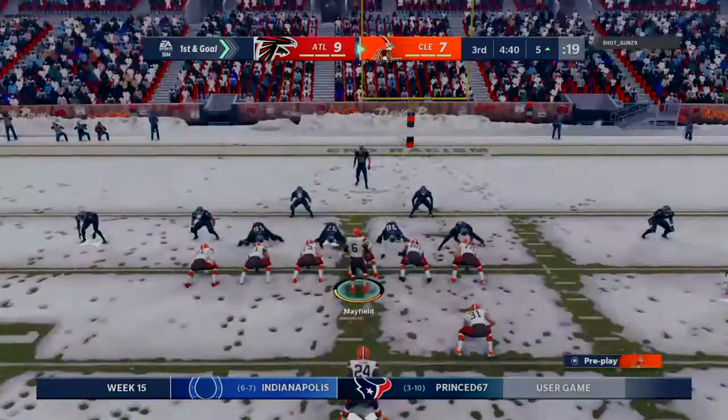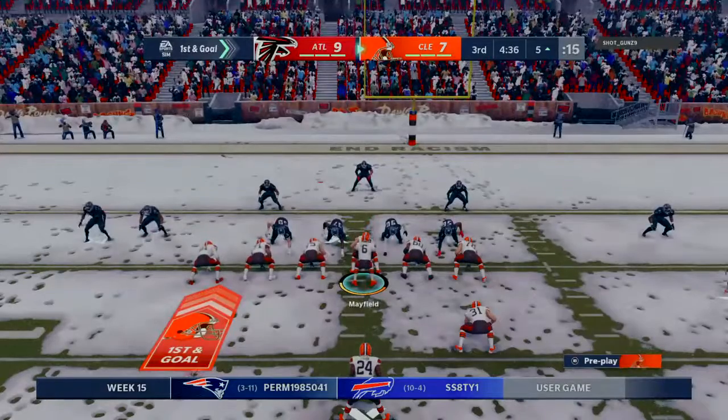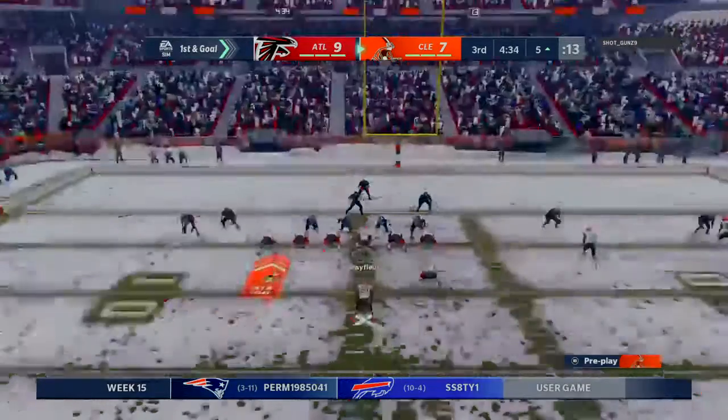Two big plays in succession. Not sure this D knows what hit him, but now they've got to get ready. It's 1st and goal. Where's 52? Watch 52. 52's the mic.